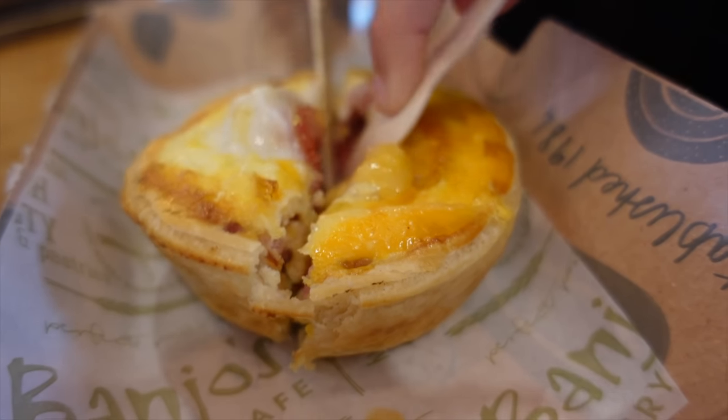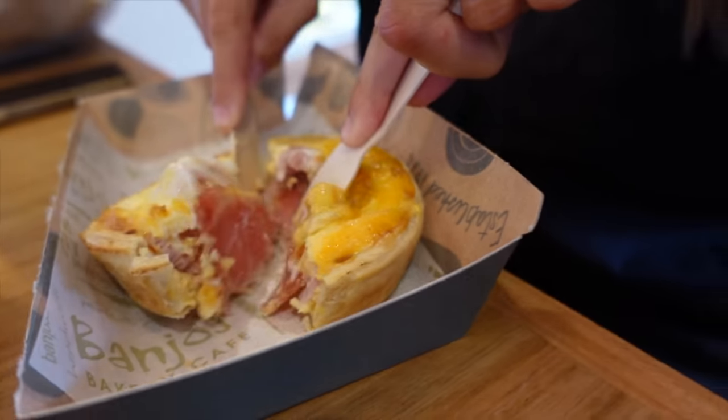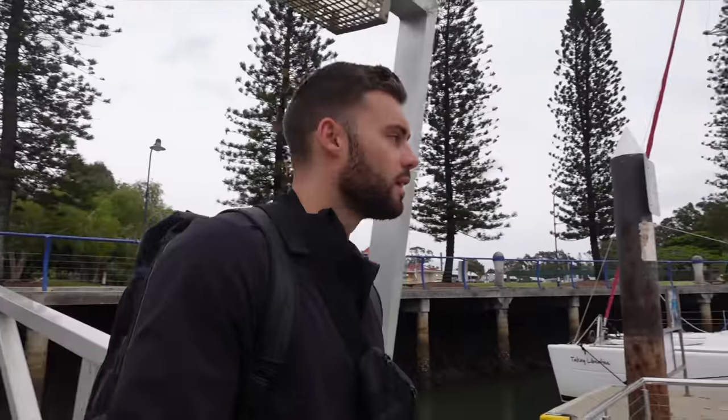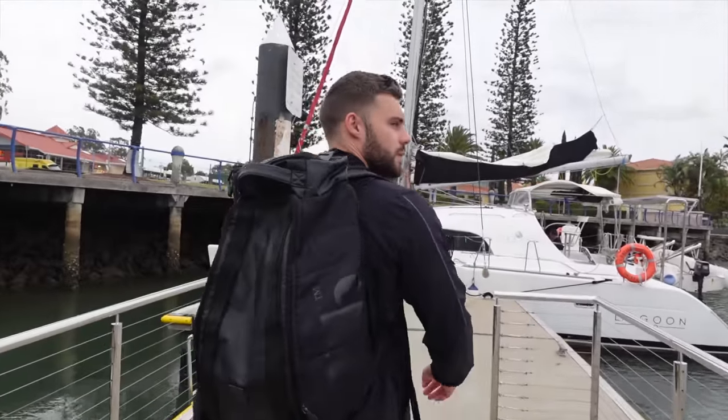Oh, it's not cutting through. Got a wooden fork. So after getting some breakfast and walking around Ray Bay for a bit, we're about to hop back on the boat. I thought I'd show you where we are. This is the marina that we stopped in last night. Alright, let's go get back on the boat.